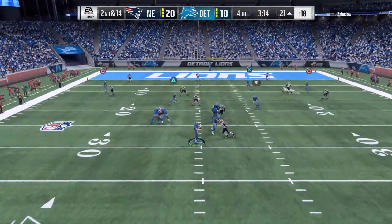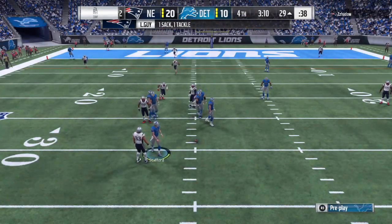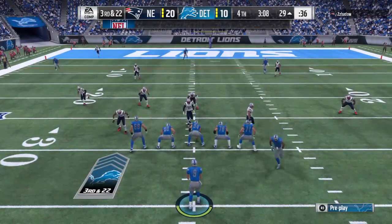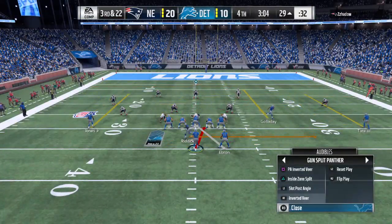To throw on 2nd down to Stafford. Nowhere to turn this time, and he goes down. Sacked back at the 29. Lawrence Guy in there to drop him, and it'll be a loss of about 8.